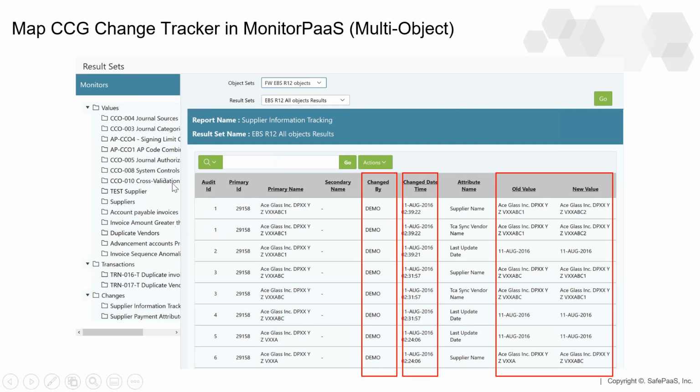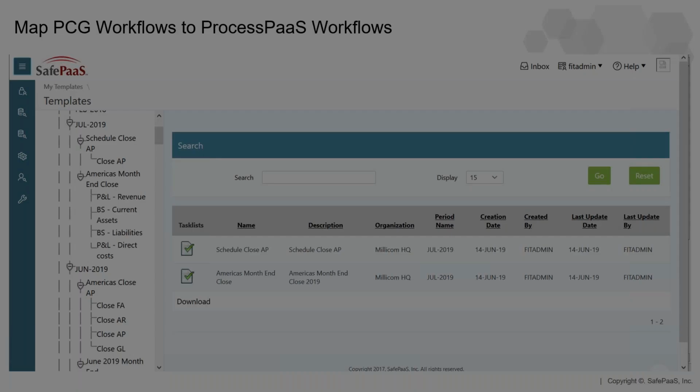So now we have the ability to do consolidated multi-object change tracking. So that'll reduce the amount of reports you or business users have to look at, because they can go right to a report where they can focus on those attributes that are relevant to the risk, as opposed to the hundreds of different reports they have to go through in some cases with CCG. So that's an enhancement on what they have today.